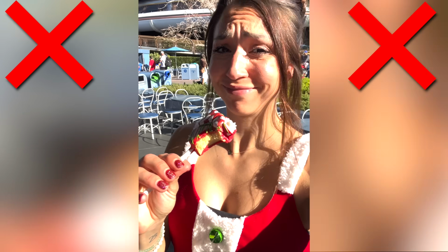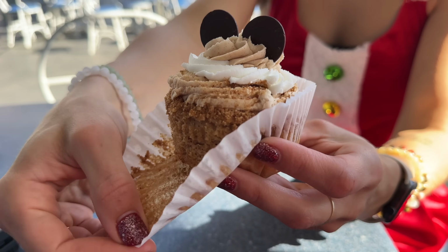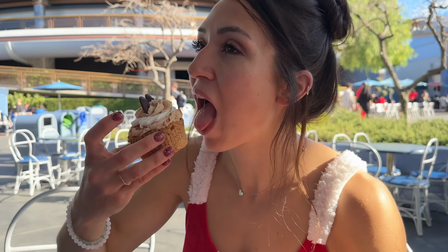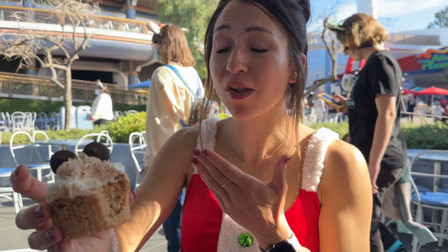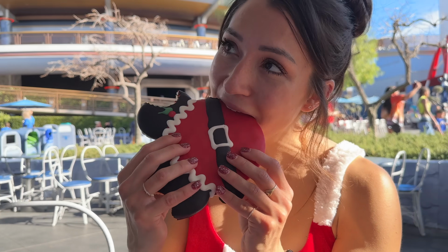Kristie thought the cake pop was way too sweet. Now, I have one of the biggest sweet tooths in the world, but this cake pop was ridiculously sweet. So sweet, right? There's like a sweetness overload. So this is the churro cupcake. Oh, that's good. Well, that's really good. Oh man. That is amazing. After the cupcake, it was time to get to the Mickey cookie. That was good. It's basic, but it's good.